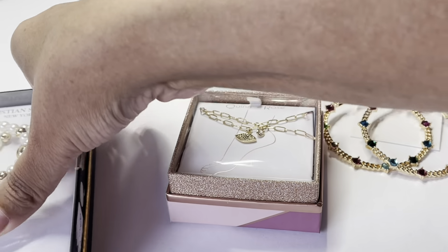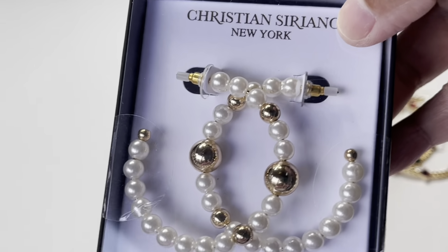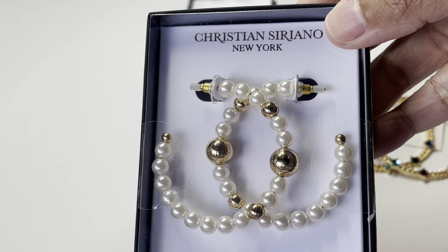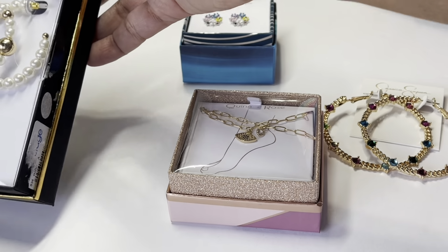And next up, we have a pair of pearl hoop earrings from Kristen Siriano. I really like the gold details on there and the pearls as well.